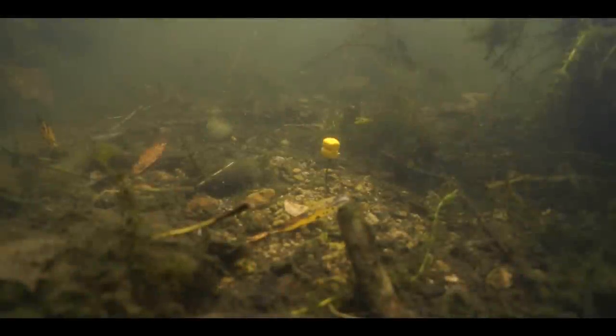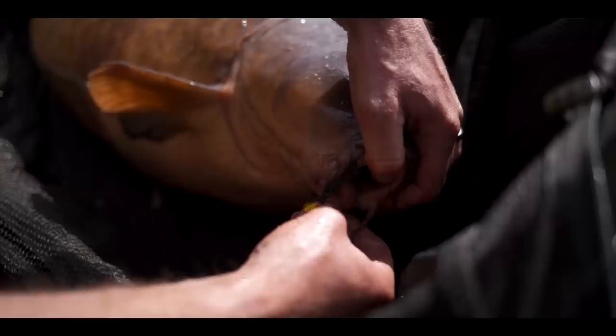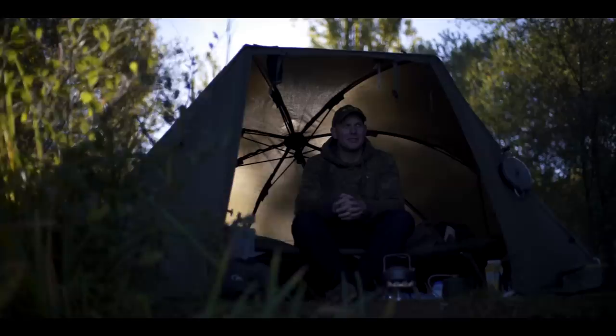Been using the Ronnie Rig for quite a few years now, probably 4 years, I would think. Number of reasons. First of all, when I first came across it, I realised how easy it was to tie, and the amount of rigs I get through over my fishing period, I want something that's fairly easy to tie. I actually hate tying rigs, so anything that's going to be easier and quicker to tie is a result for me.